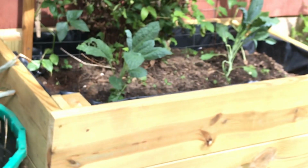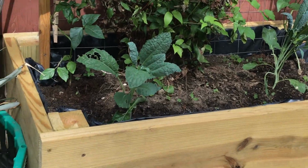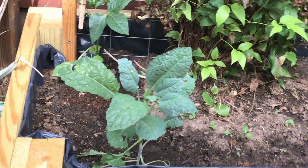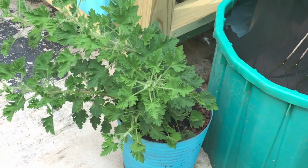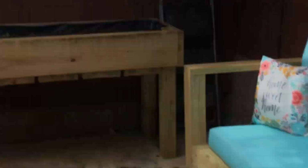I also have contender bush beans. They're always bush. They are planted here. They should be popping up pretty soon, along with this kale. So, still haven't repotted my mosquito plants. It's a must. I really need to get that done.